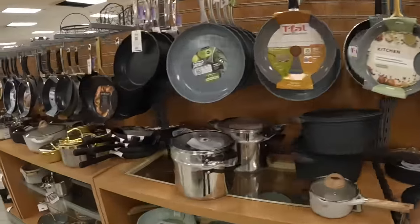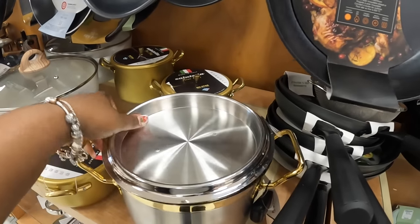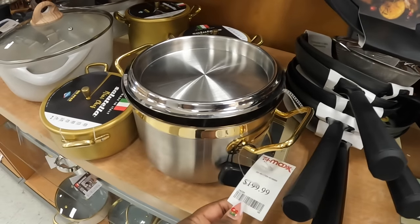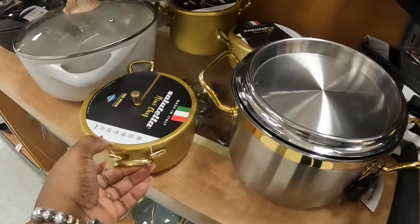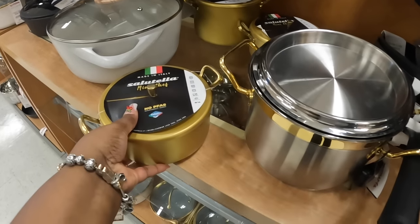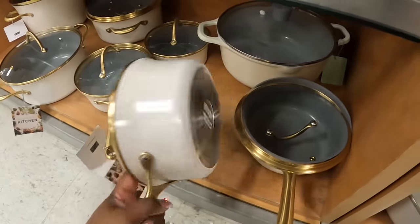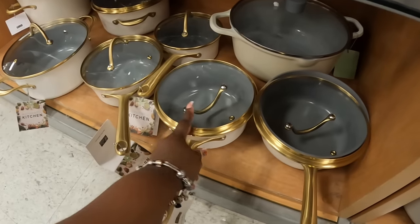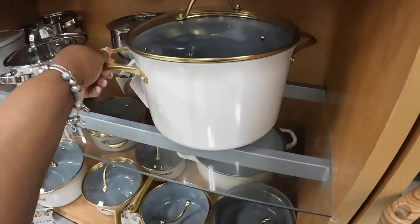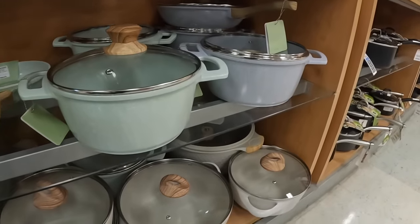Some frying pans. This is 200. Mini chef, 20. And he's down here. I don't see any prices on those. This one is 30. I have some teal ones right here, 15. That one, and it's also the blue one. The gray.